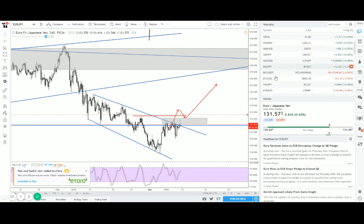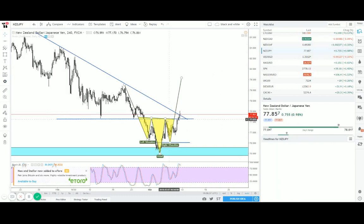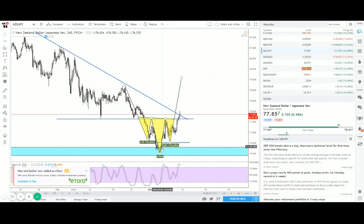Other seasonal pair that we want to look at will be Kiwi yen, and you'll see that market came right down into major support level and bounced superbly off the 67. It's now sitting 200 points in profit. So I think it's a matter now of just waiting for the opportunity.